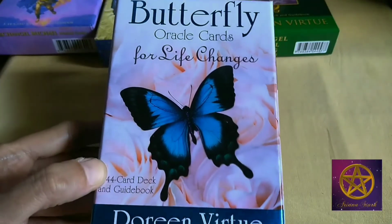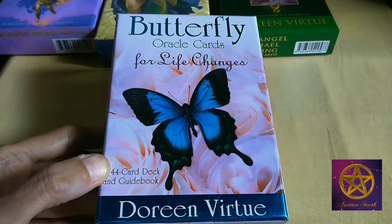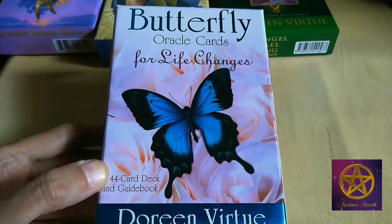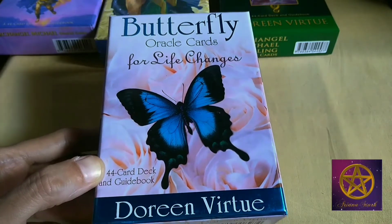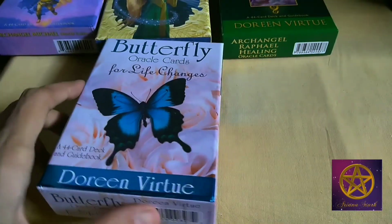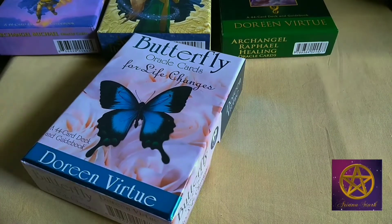This is a butterfly oracle deck right here. This is not something which I really wanted to purchase, but then a butterfly landed on my study table, and I realized at that very moment that butterflies were wanting to make an entry into my life. Not that I have anything against them, but they are ethereal beings. Maybe Doreen Virtue could have done a better version of this deck. It talks about metamorphosis or changes.